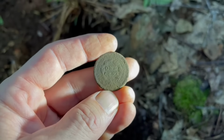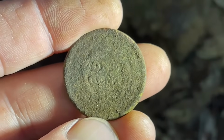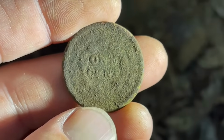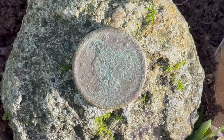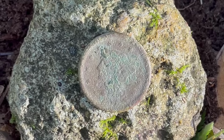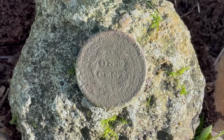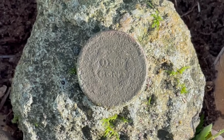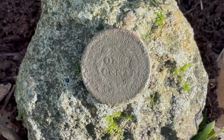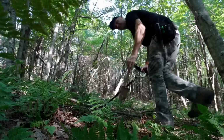That's a U.S. large cent. Clearly see that on the back. Well, I cleaned up the date side a bit, the Liberty side. Date is gone. But it's an early to mid 1800s large cent. Wow. That makes me pretty happy. Well, that worked out well.